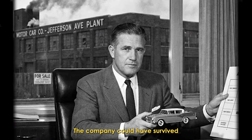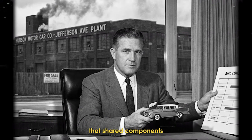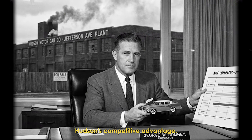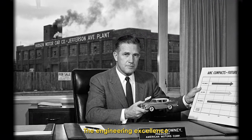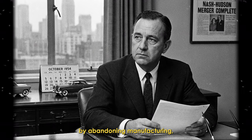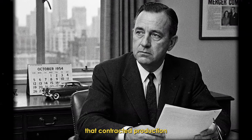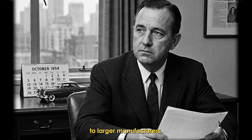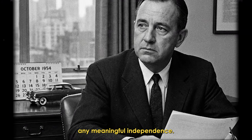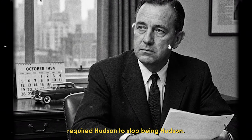The company could have survived by abandoning innovation, building simpler cars that shared components with competitors to reduce costs. But that would have eliminated Hudson's competitive advantage, the engineering excellence that differentiated the brand. The company could have survived by abandoning manufacturing, becoming a design and marketing operation that contracted production to larger manufacturers. But that would have cost thousands of jobs and eliminated any meaningful independence. Every path to survival required Hudson to stop being Hudson.